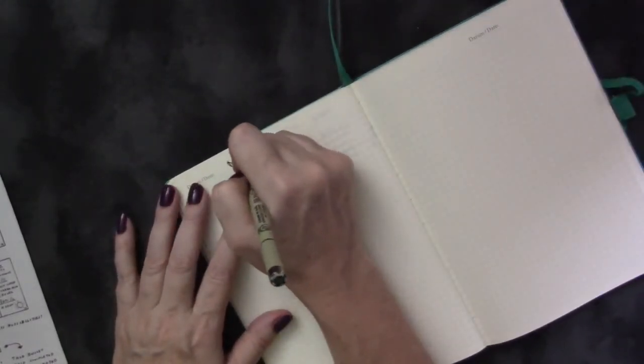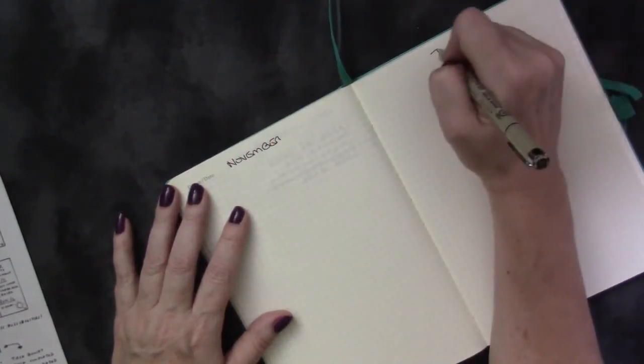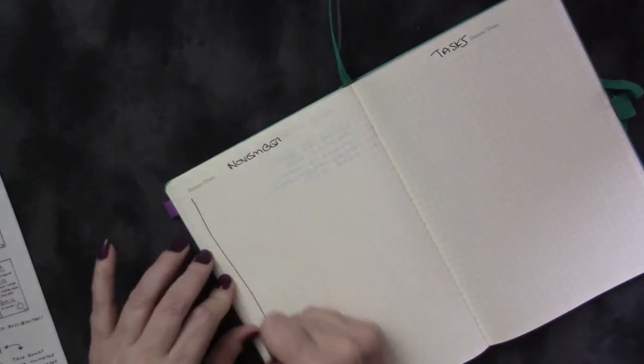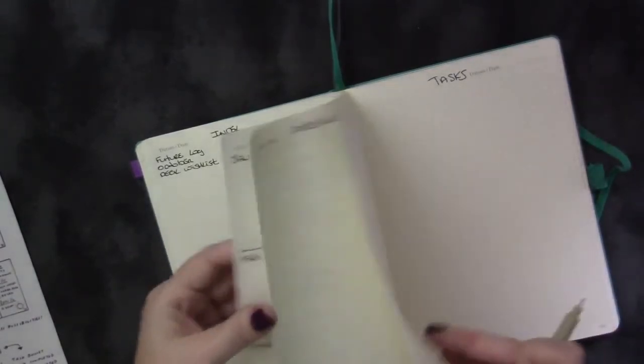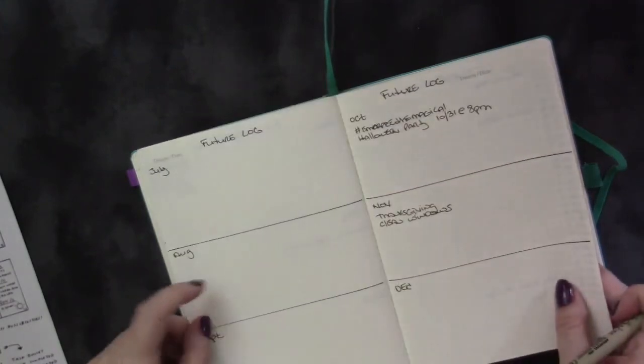Alrighty, well, it's November. We've got November tasks. We write our dates all the way down. We write our days of the week all the way down. We start our task. We look over here in our plan ahead and see, okay, well, what do we have going on for November?